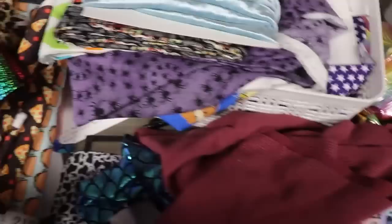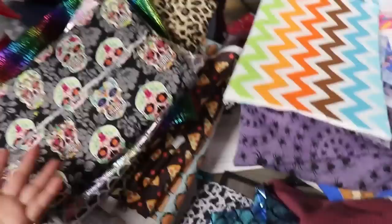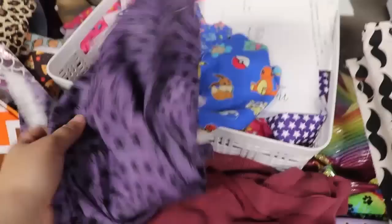I have some 4th of July prints. Definitely need to make a few of those. I've been needing to do more animal print. This rainbow one sold really well last time. This holographic mermaid one sold too. I have this one that I haven't made scrunchies out of yet, but I think I'm gonna wait. No, going to a taco event. I need to have some sugar skulls. And then I was gonna do this one too, just because it's Pride Month. This spider one, I need to get all my Halloween stuff up, so I pulled a couple Halloween ones, but I don't think I'm gonna make that tonight.